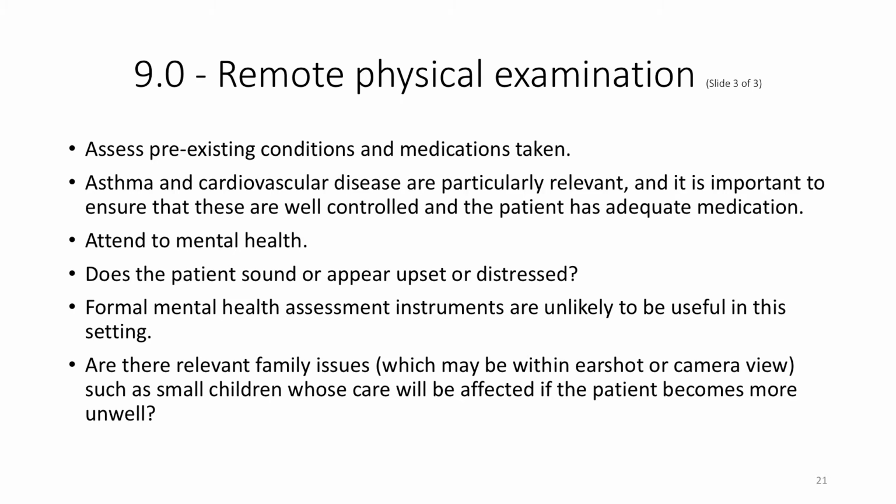Assess pre-existing conditions and medications taken. Asthma and cardiovascular disease are particularly relevant, and it's important to ensure that these are well controlled and the patient has adequate medication. Attend to mental health.